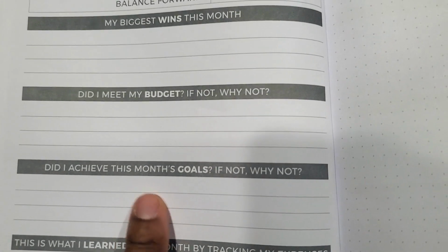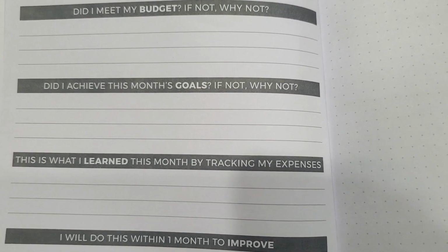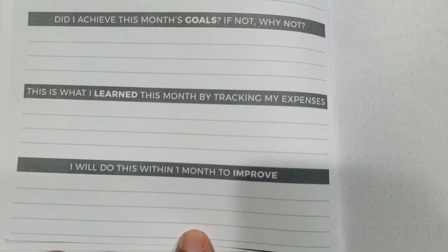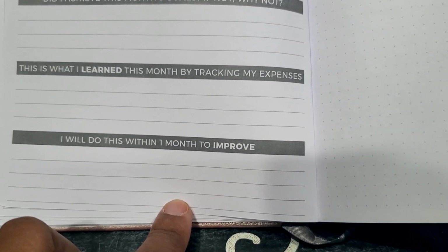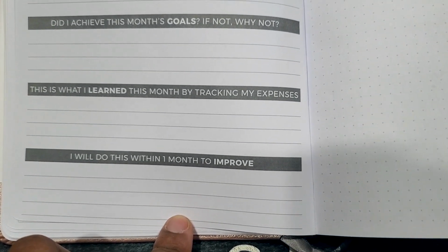What did I achieve this month's goals? If not, why not? And this is what I learned this month by tracking my expenses, because we should always be learning something new. And then I will do this within 1 month to improve, which I love. This is such a great little barometer to keep track of and help you to stay on your goals.